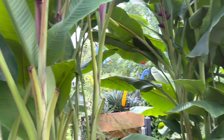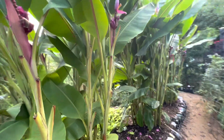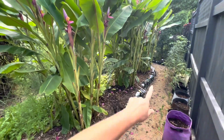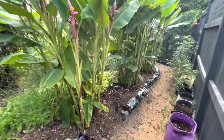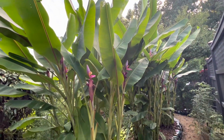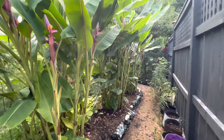I'm really pleased though with how the banana wall looks. So this is the back side, and I've been building a bottle wall here. And the bananas are just so dramatic and awesome. I love the view from the front, but they're equally cool from the back.